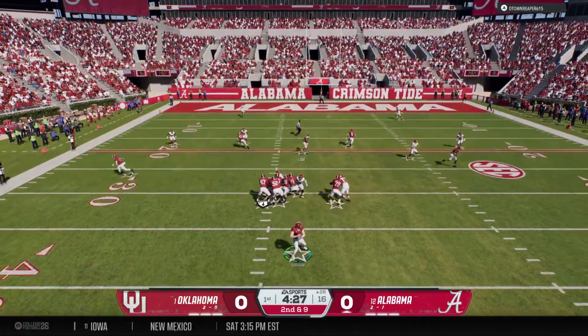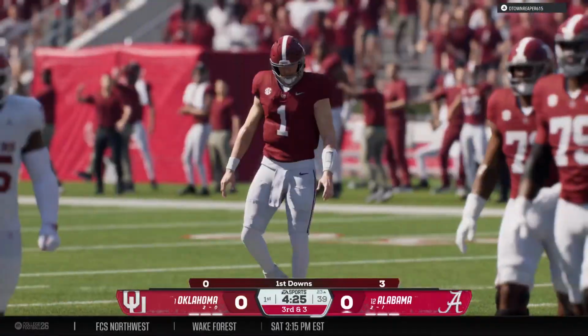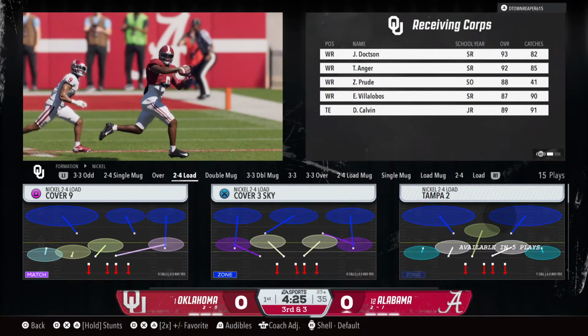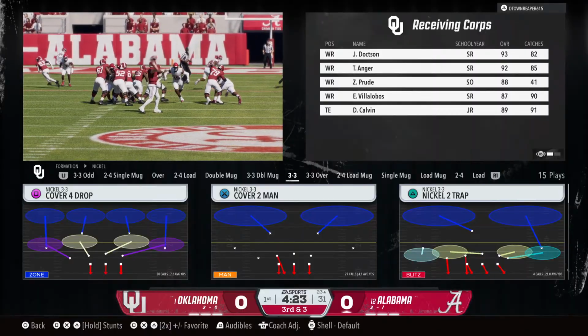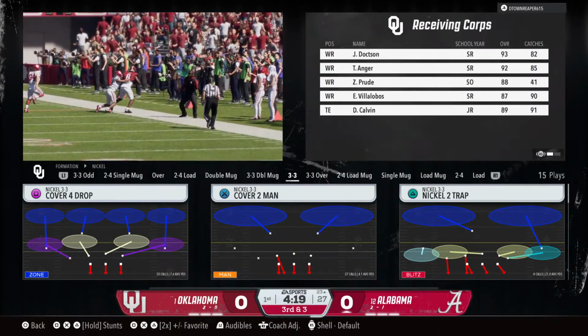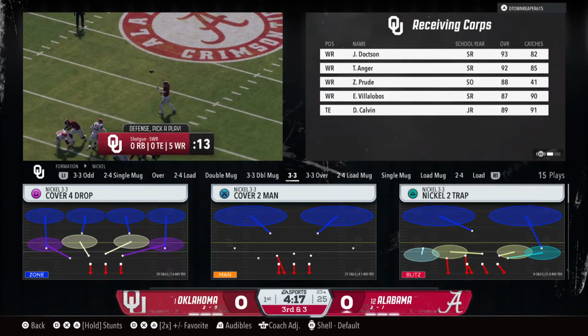Looking for a man. It's an out route. The catch made. Defense shoves him out of bounds. Not much of a gain there. Chris, it's so much fun to watch the athleticism at the wide receiver position nowadays. The ability to make plays on the outside is extraordinary. And they bring a certain toughness, too, that catches my eye.